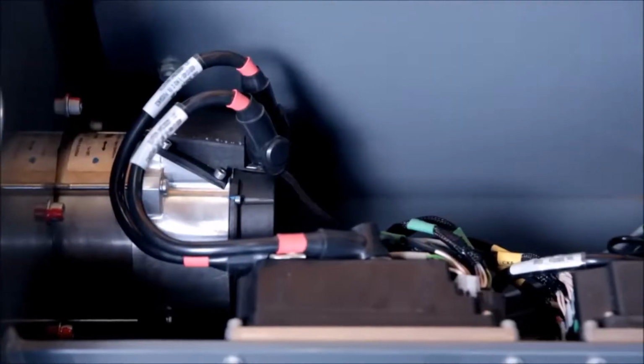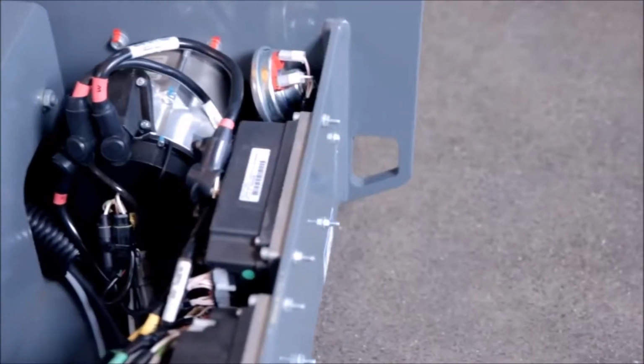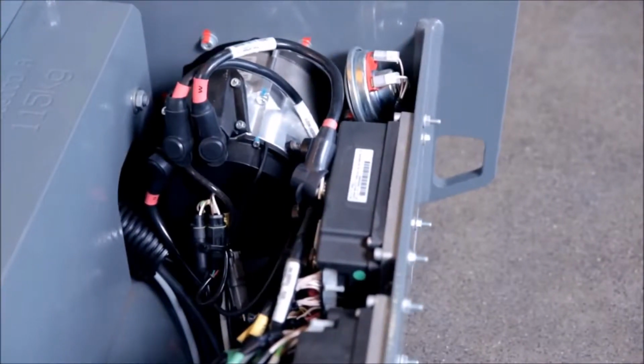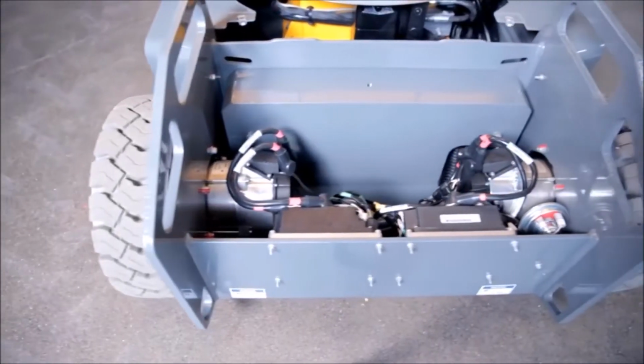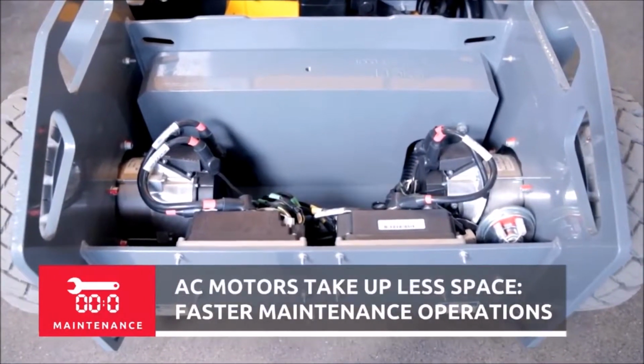Renowned for their reliability and robustness, asynchronous motors require no regular maintenance since there are no carbon brushes to be replaced. Because asynchronous motors take up less room, maintenance operations, when needed, are easier and faster to carry out.